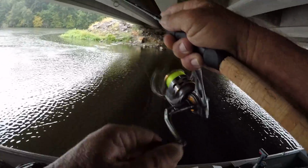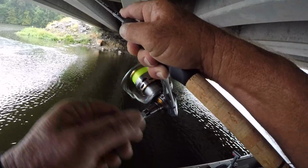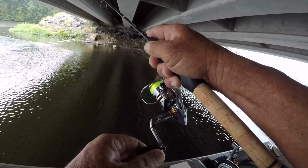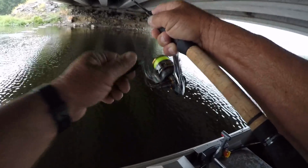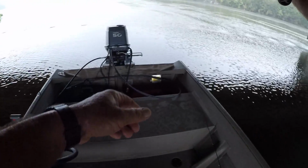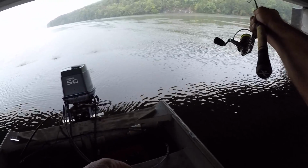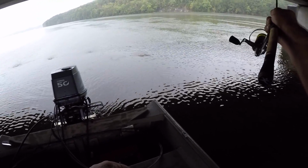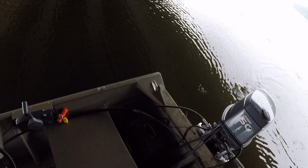There we go. Oh my. Now this is a big crappie. I can tell it's a crappie. He's giving me them head shakes. Or I believe it is. If it is a mule. Yeah. Let's get him over here on this side. That was just a solid thump. No doubt about it. A methodical wind.